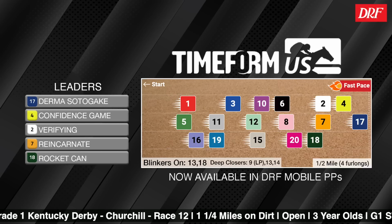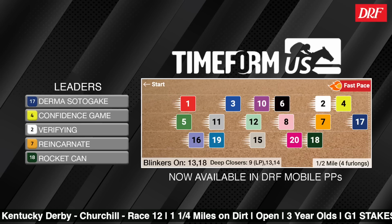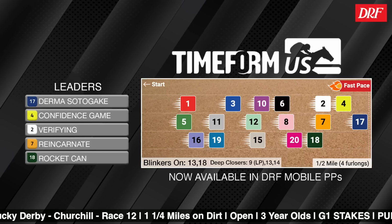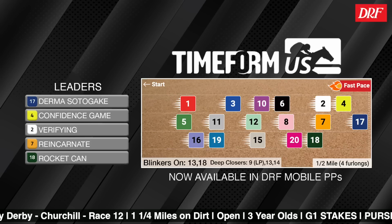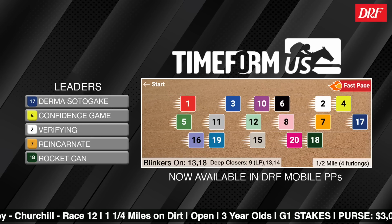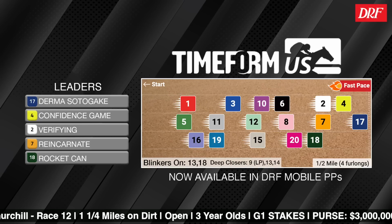Yeah, I know we tend to agree about this, Greg. I think there's a narrative out there that some believe the pace could be slow in this Derby. I tend to take the other view, that it looks so murky. I think a lot of connections are going to get it in their heads that they want to be aggressive. And horses like the number 2 Verifying, the number 4 Confidence Game, especially the number 7 Reincarnate, they have to go forward to have their best chance in this race.